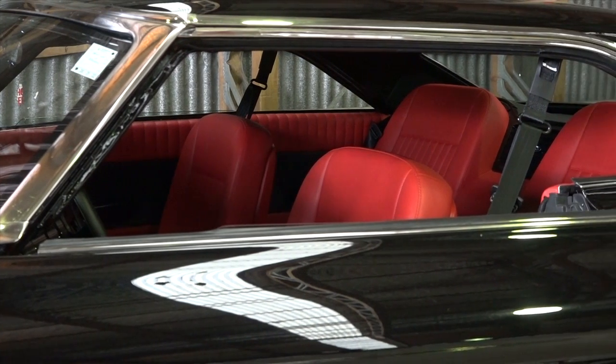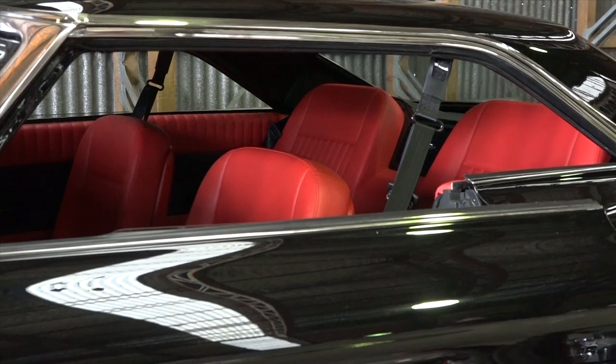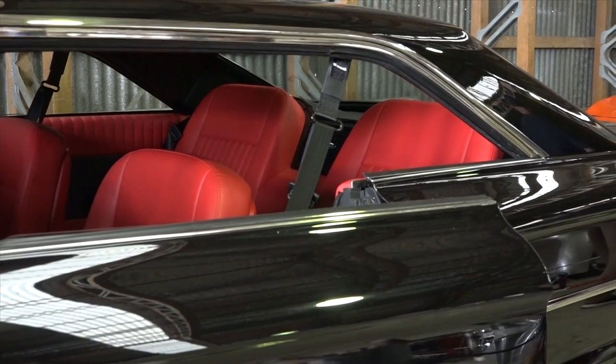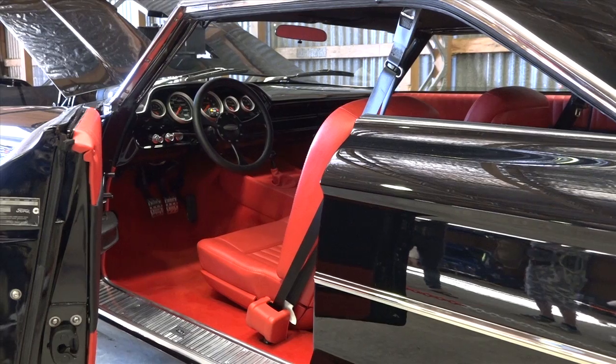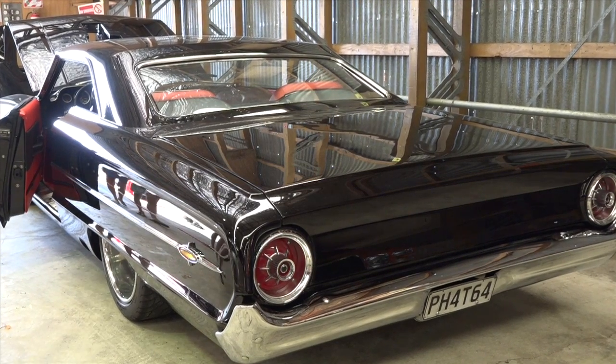Now the roof turret, a serious chop there, but it's just nice. It really adds to that cigar profile down the side of this car, the low hood line. That's beautiful. Yeah, it's had 3 inches chopped out of it. The front screen is laid back, and the back one laid in a little bit as well. So custom glass all the way through it, apart from the rear screen.